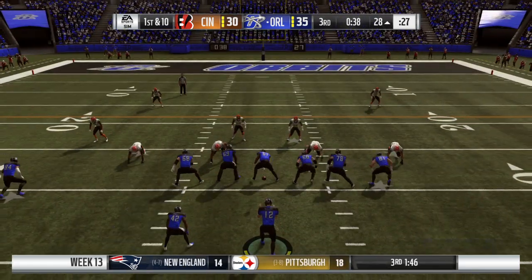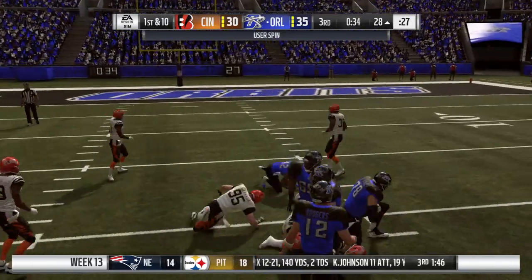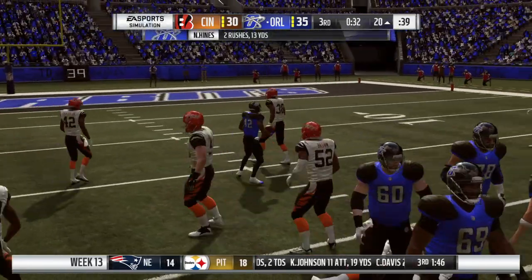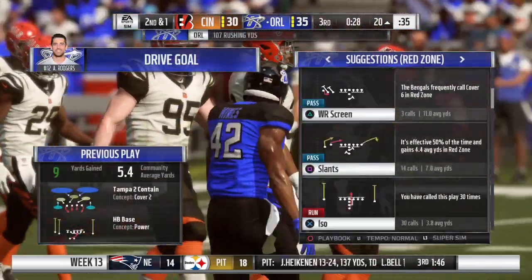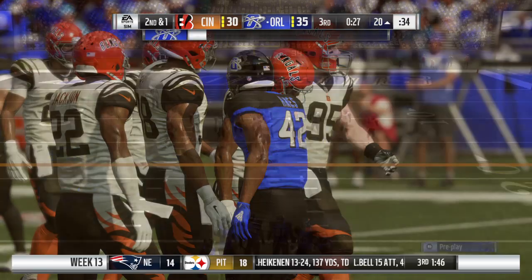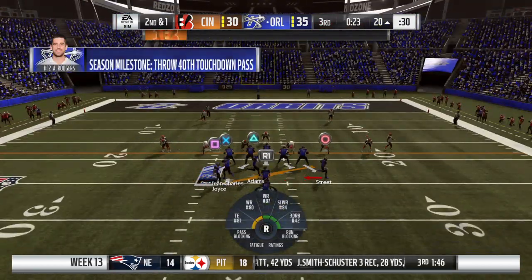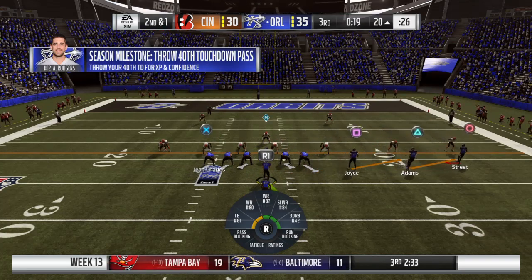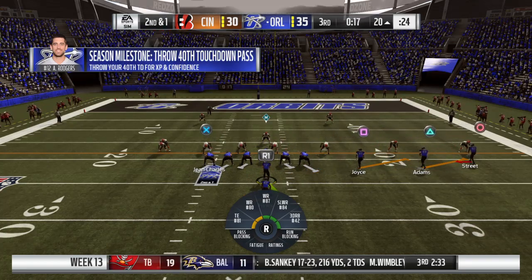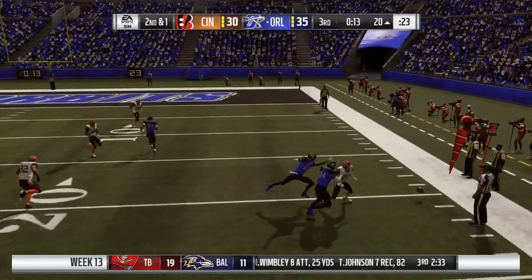And will they maintain that balance? Time to find out. They'll run it now, out of the gun. And a nice little quick spin move before he's dropped. And a pretty good gain. 9 yards is the pickup there, and they'll have a second and one. And that's the kind of run that gets everyone excited on offense. And, you know, oftentimes the guys who carry the ball are the ones in the huddle doing the chirping. Right now I think it's the offensive line telling them, run it again. We are right there about to break a big one.